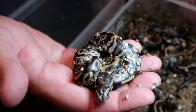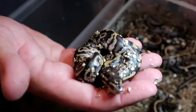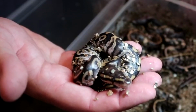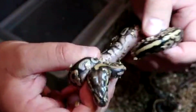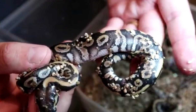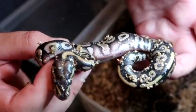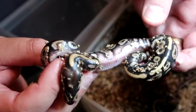Obviously in a week's time, once they've all shed, we'll be able to have a look at them better and hopefully be able to ID them a lot more clearly. But yes, what I believe is a Phantom Yellow Belly. There we go. I think the yellow belly is quite evident in there, which is quite nice. Very pretty looking snake.